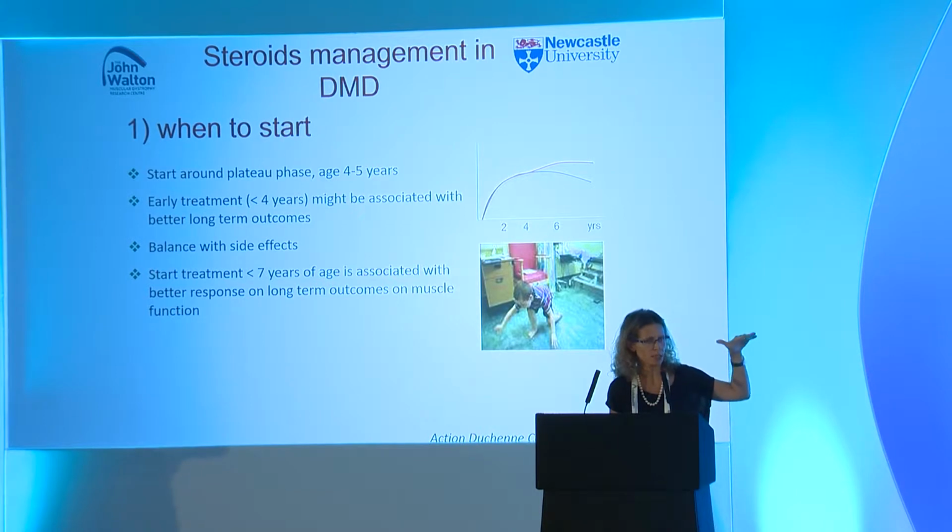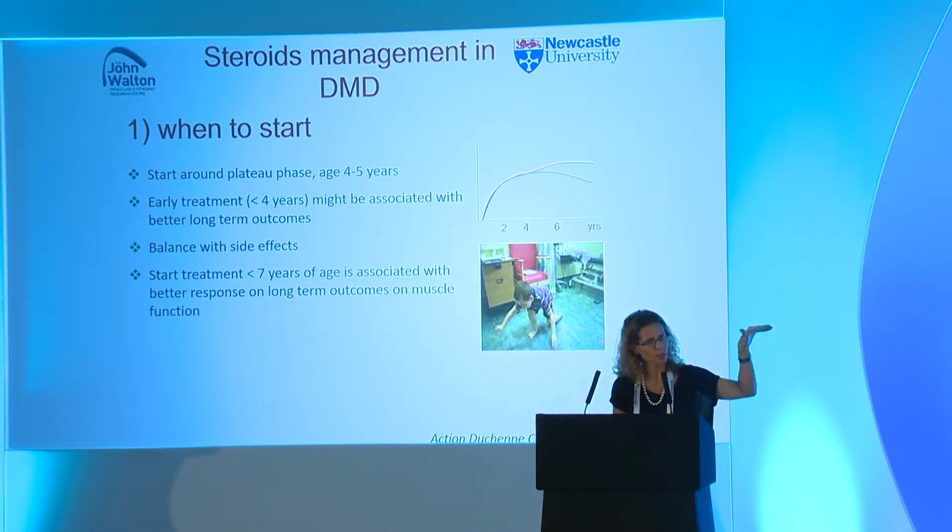But what we see is that if you start corticosteroid when the boy is already deteriorating in his function, it's very difficult to reverse that point. If he's declining, he might decline a little bit slower when you start corticosteroid, but they will not regain function. Whereas if you start early, you maintain him at a higher function. Does it make any sense?